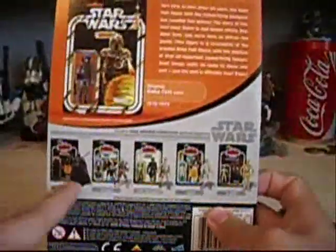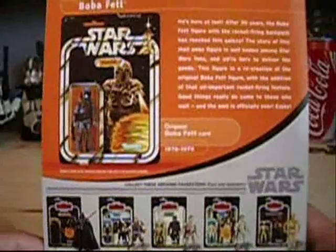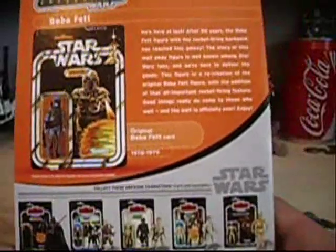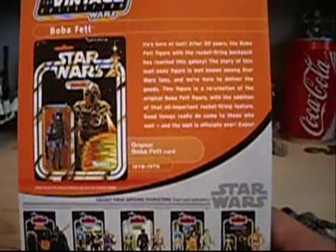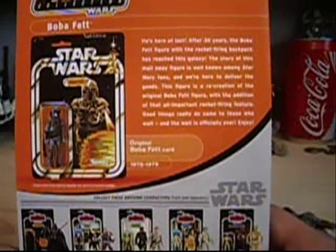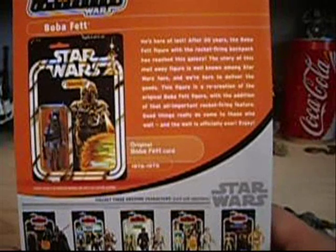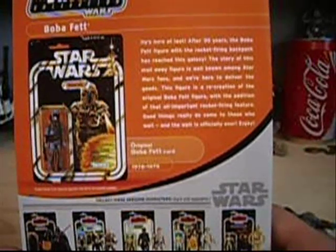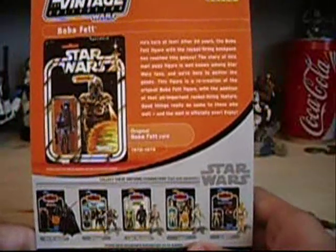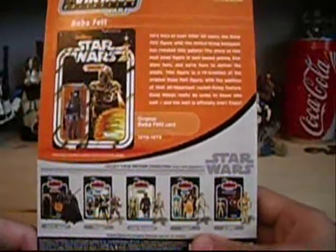On the back it shows the other modern figures they currently have, and a picture of the original Boba Fett that was going to be released. It says the original card was 1978 through 1979. And it says, here he is at last. After 30 years, the Boba Fett figure with the rocket-firing backpack has reached the galaxy. The story of this mail-away figure is well known among Star Wars fans, and we're here to deliver the goods. This figure is a recreation of the original Boba Fett figure with the addition of an all-important rocket-firing feature. Good things really do come to those who wait, and the wait is officially over. Enjoy. So that's what they put on the back.